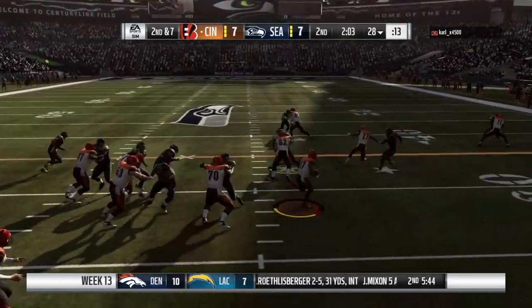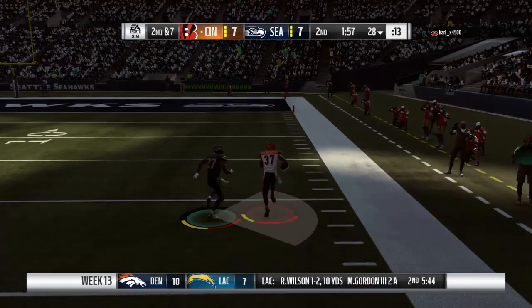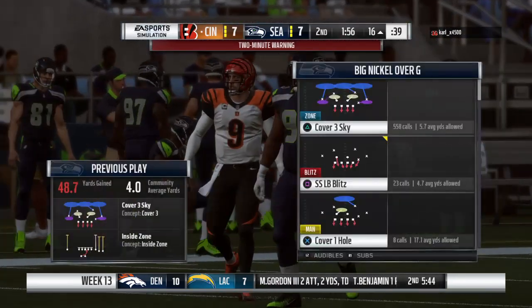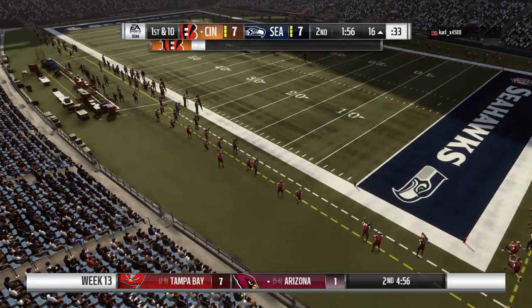On 2nd down, it's McCoy, and some room to maneuver. LaShawn McCoy off to the races, and he is down deep into Seattle territory. So 1:56 to play in this first half.